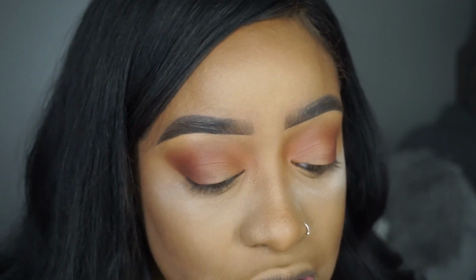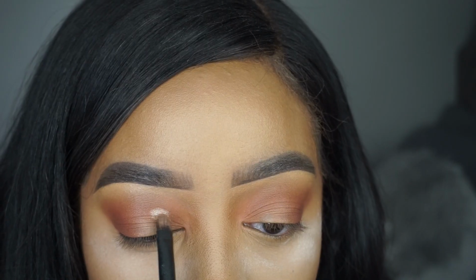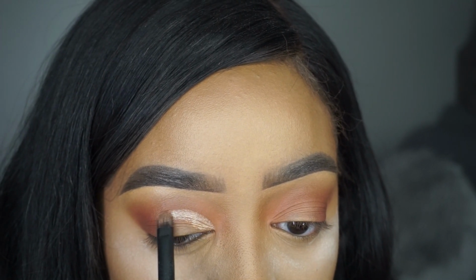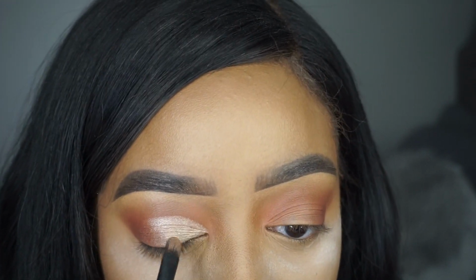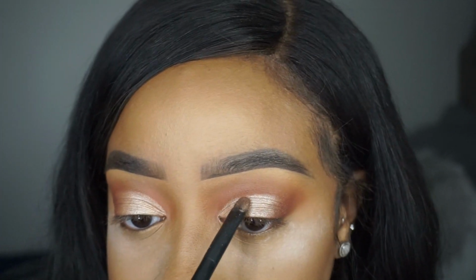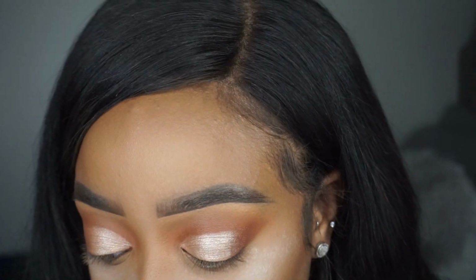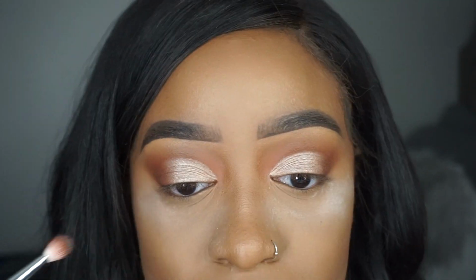I'm gonna do a half cut crease and I'm gonna use this color right here called Daya, I think it's pronounced. This one right here. Y'all, my camera kept overheating and shutting off, so I just did the other eye off camera. It is literally the same exact thing I just did on camera. So now I'm going to take the same brush I used to put the darker color on my outer corner, and I'm going to go back into Fulani and Ada, whatever it is, and I'm going to just blend that back in.